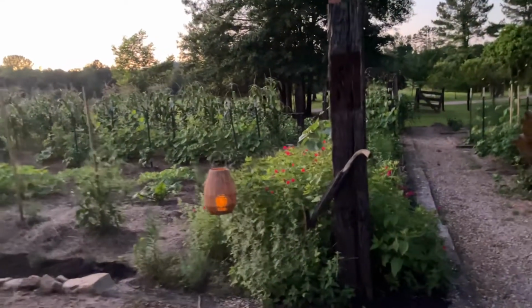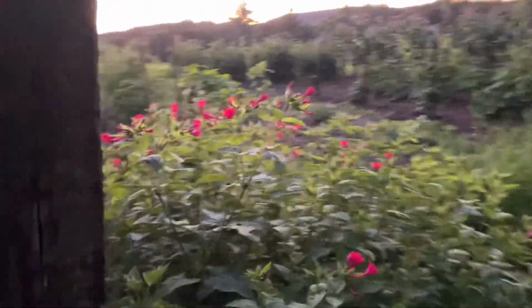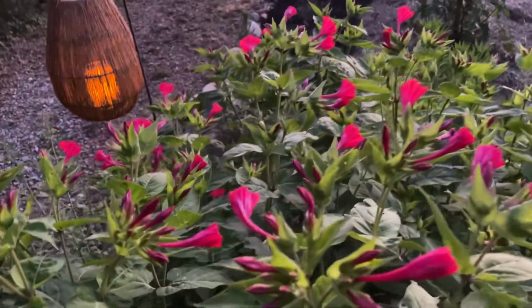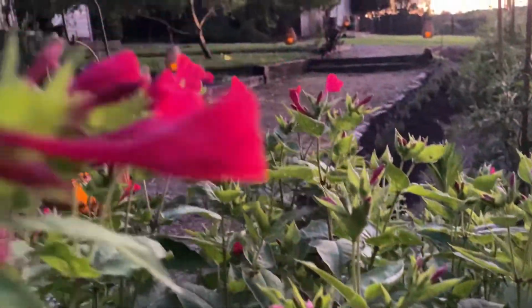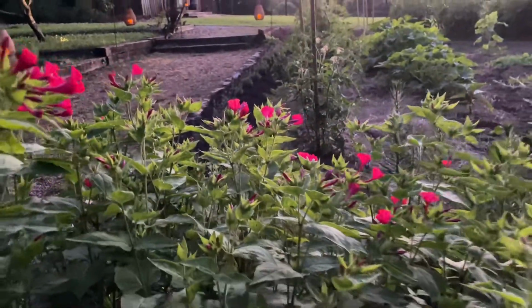And as I mentioned earlier in the video, as promised, 4 o'clocks are officially blooming. And they are beautiful. You can kind of see just a huge flush of blooms. And they smell amazing. It's almost like a tuberose.